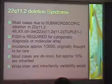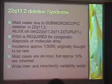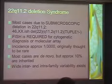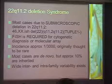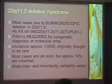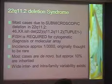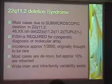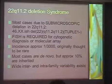You've seen this in the NICU, that you'll see a kid born that has a typical cardiac defect, gets diagnosed, and then you meet the mom or dad who seems to be kind of slow and had problems in school and hypernasal speech. I'm sure you've all seen that because I've seen a bunch of them in the NICU. And as I said, there's quite a bit of variability.